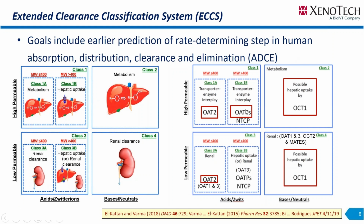Now for class 2, again, I said earlier that metabolism would be expected to be the rate determining step. But now we have many cases of possible hepatic uptake by OCT1. And when it comes to these low permeable drugs, class 3A, where you expect renal clearance to be the predominant, now we have, again, OAT2 showing up. Of course, OAT1 and 3 are showing up as they have in the past. And class 3B, where you have hepatic uptake or renal, it could be OAT3, OATPs, and NTCP. Now for class 4, again, these are bases and neutrals. For the renal clearance, it's still OAT1 and 3, OCT2, and the MATEs, as you would expect, but also a possibility for hepatic uptake by OCT1.